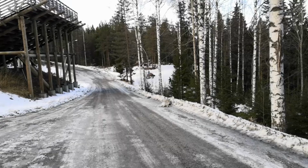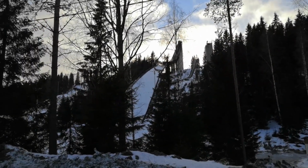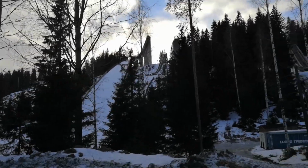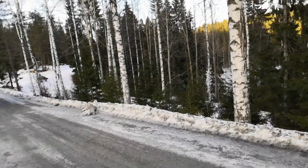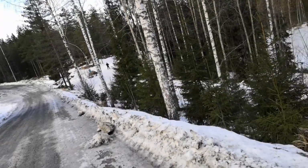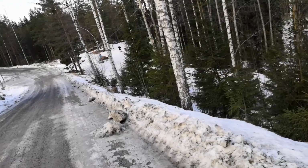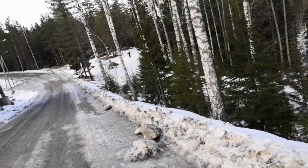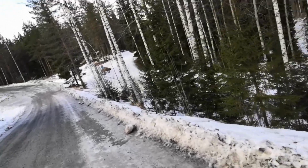And here we are at the tricky spot number 3. There is the fucking big ski jump hills. Rest in peace Matti Nykänen. And yeah, this is tricky spot number 3, because here on this side of the road I once saw a drunk driver had crashed a car. So if some of the drivers accidentally get drunk, this is a really tricky space where they can go off, as proved by history.